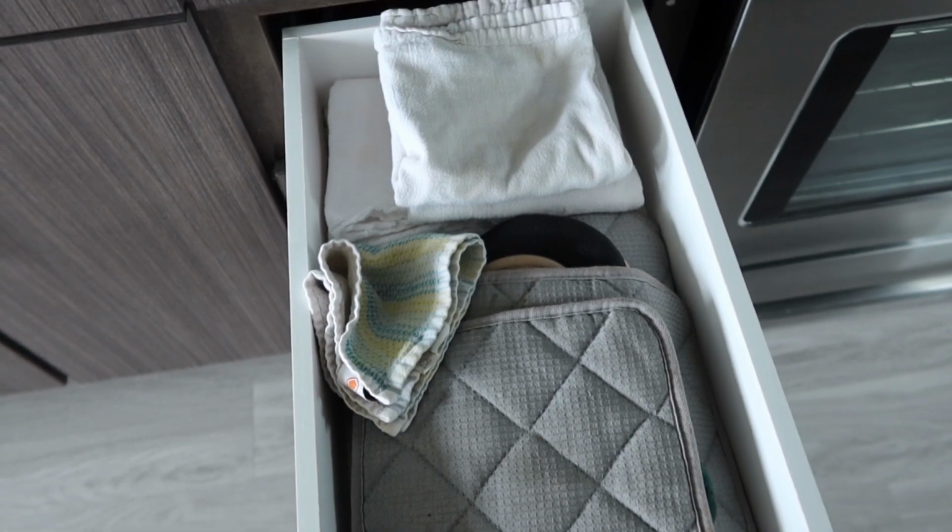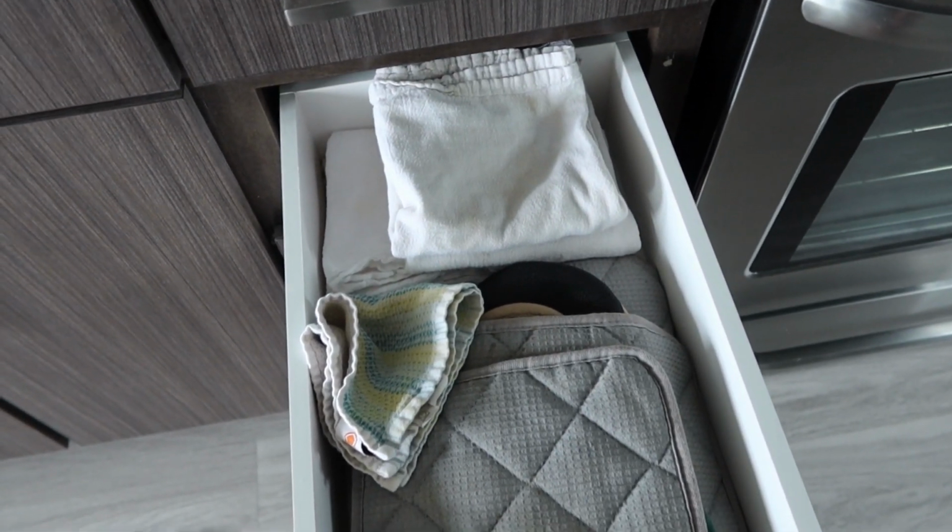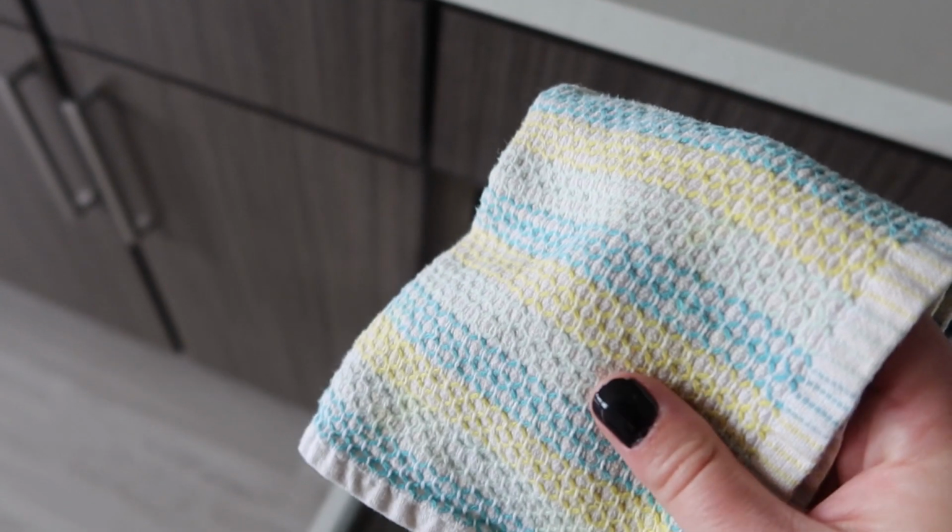All of my cloth stuff, my dishcloths, these are really nice. They've got this stitching in them that makes them useful for cleaning dishes. I have one out right now, and as well as all of my oven mitts and stuff.